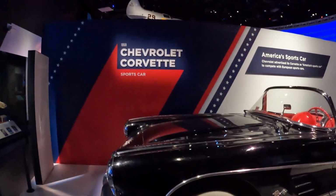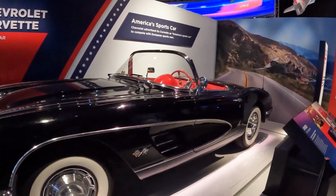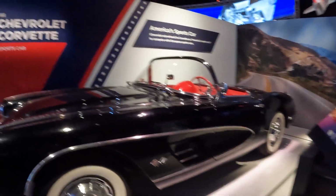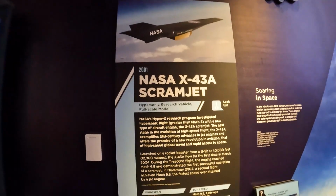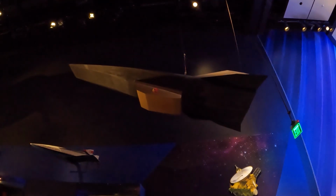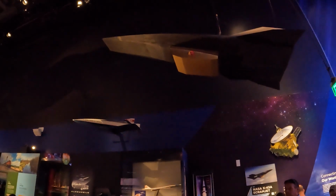Nation of Speed recounts our desire to become the fastest on land, sea, air, and space in pursuits of commerce, power, and prestige. Let's start with the NASA X-43A scramjet. This plane got up to Mach 9.8, the fastest speed ever obtained by a jet engine.